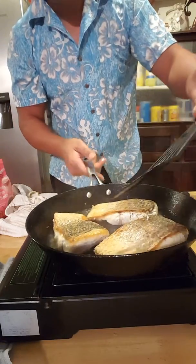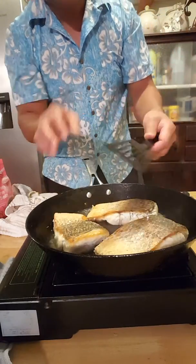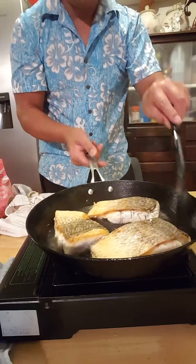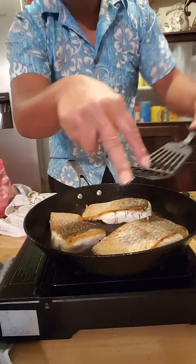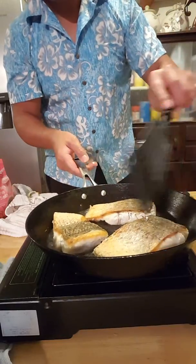Okay, when you turn it over, you make sure you use a spatula. Spatula, or I don't know what it's called. And you put it down, use your finger to hold the flesh. And now.